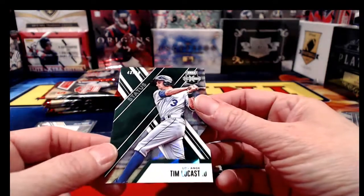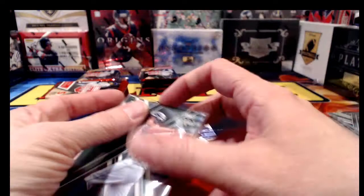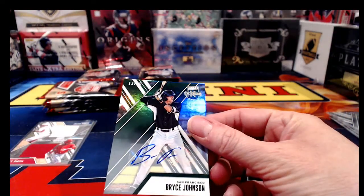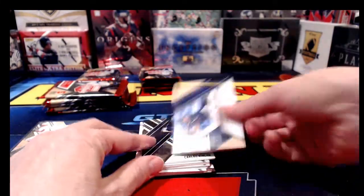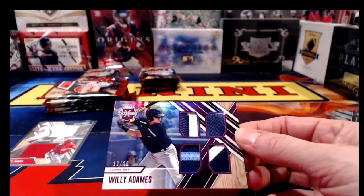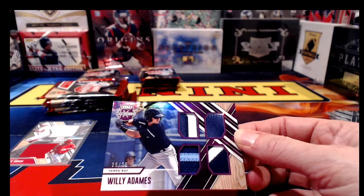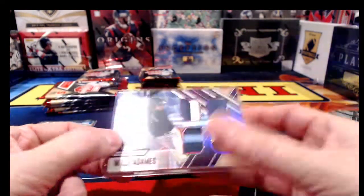LeCastro, that is numbered to 49, die cut. Bryce Johnson for the Giants to 25, nice low number, sticker auto. Willy Adames for the Tampa Bay Rays to 25. You've got quad relics, and 3 of the 4 are 2 colors, so I'm not going to argue with that.